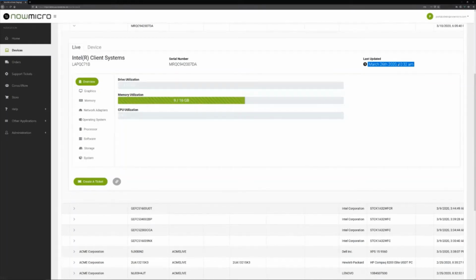I need a list of all the machines that have a warranty that's expiring in the next year, but have been online and active in the last 30 days, because I don't want to replace systems that aren't on or not active. Or I want to be able to see, hey, these devices haven't been active in 30 days, let's go chase them down.